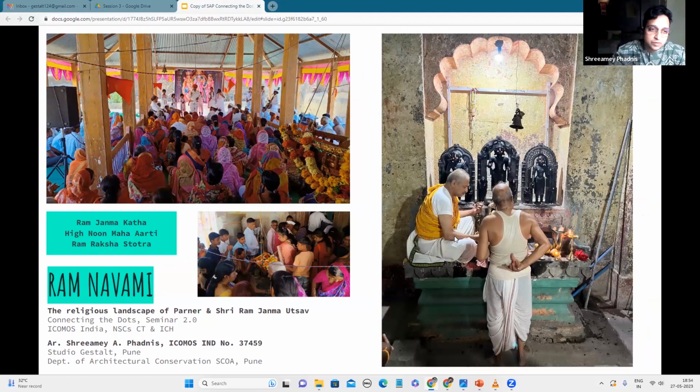That is when Shri Ram is born. According to the text, he is born at noon, at the stroke of noon. At 11 o'clock, the Ram Janma Katha, which is the story of his birth, is started. The recital exactly lasts an hour, and at 12 o'clock, the Maha-Arti happens at the auspicious time.